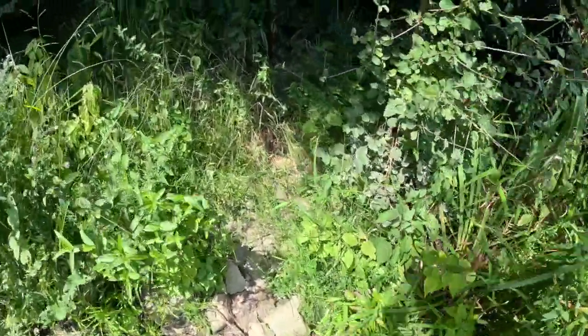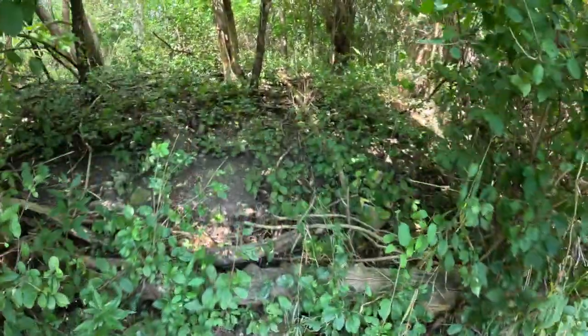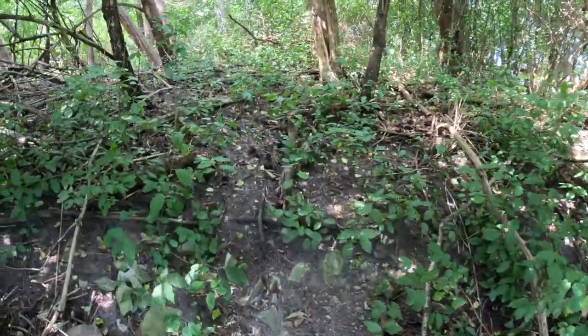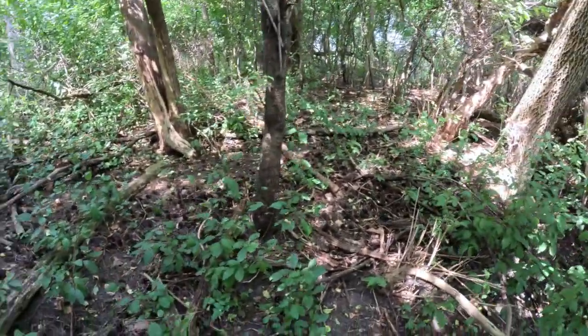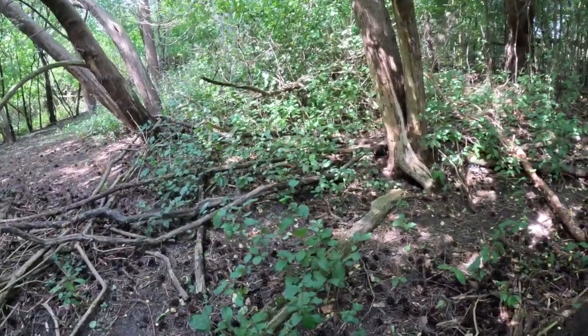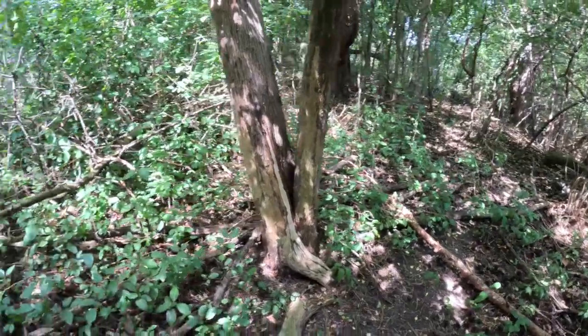Here we go. What will we find today? I've had some interesting finds in the past on this island. You know, I'm just that kind of person that always thinks there's a hidden treasure somewhere. And people love to go to islands to hide their little treasures.